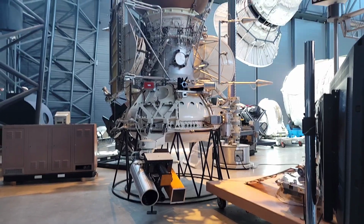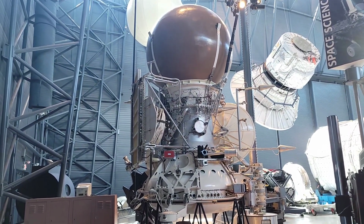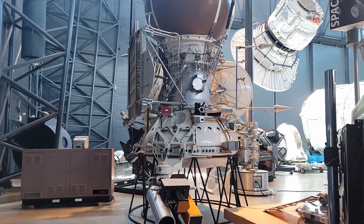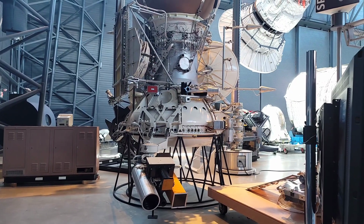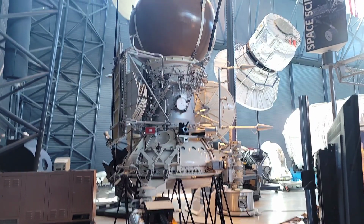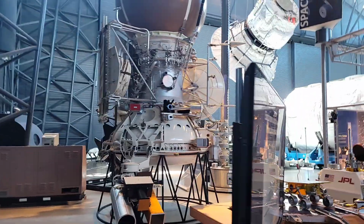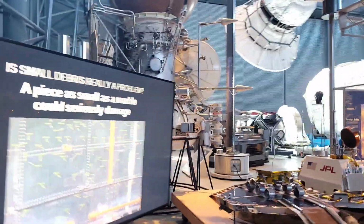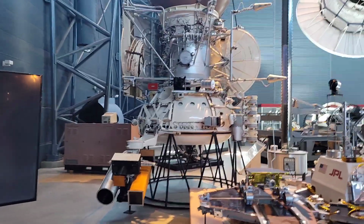And once again, hearkening back to the time when the Soviets were on the leading edge of space exploration, this is the Vega solar system probe that went to Venus, deploying instruments there, and then all the way to Halley's Comet.